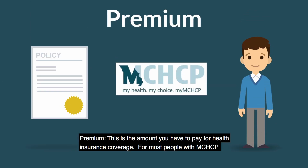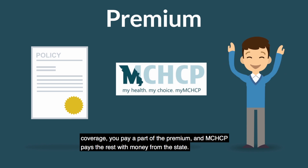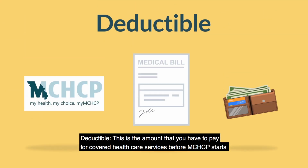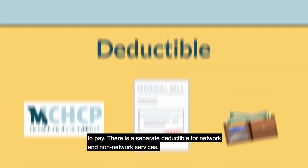Premium. This is the amount you have to pay for health insurance coverage. For most people with MCHCP coverage, you pay a part of the premium and MCHCP pays the rest with money from the state. Deductible. This is the amount that you have to pay for covered healthcare services before MCHCP starts to pay. There is a separate deductible for network and non-network services.